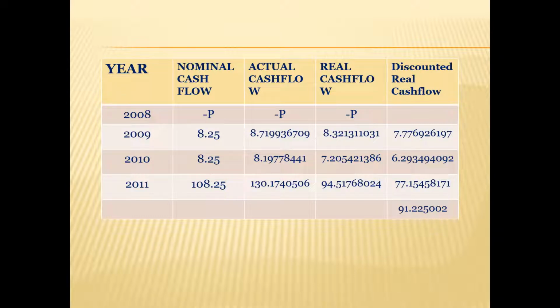Yung actual cash flow niya is 8.90778441. Real cash flow naman niya is 7.205421386. And discounted real flow niya is 6.293499092. And then 2011 naman po is 108.25 yung nominal cash flow. Yung actual cash flow naman is 130.1740506. And the real cash flow is 94.5176824. Discounted real cash flow is 77.1545871. The total is 91.225002.